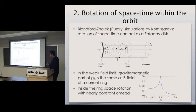Now, in this case, the frequency of the rotation of the disk is not the Keplerian frequency of the black hole. It's the frequency of the rotation of the space inside the orbit. And we can calculate it in a weak field limit, meaning as a first correction to the Newtonian. And here is the frequency as a function of radius for a massive rotating ring. And there is the divergence, which is obviously an artifact of the weak field approximation. But as you can see, inside the ring, the frequency of the rotation of space is nearly constant.